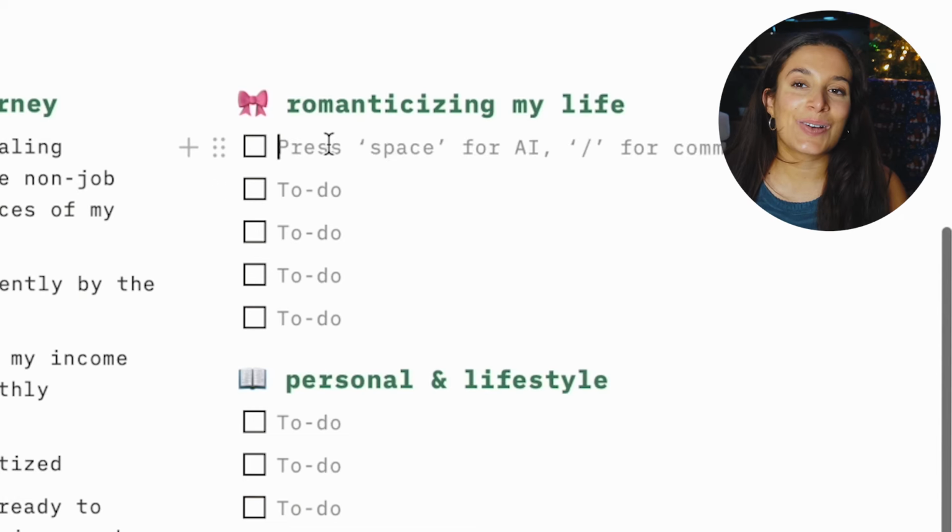The next category is romanticizing my life, and this category is going to be entirely dedicated to helping me to stick with my theme this year, which I think is a really cool idea that maybe you guys can apply to your own yearly goals, is to have a goal setting category or a few goals that are specifically intended to help you live by your theme. So it's not just some abstract thing in your head. It's like, okay, I'm actually setting goals specifically aligned with what I want this year to feel like.